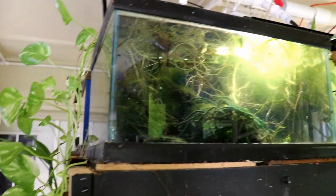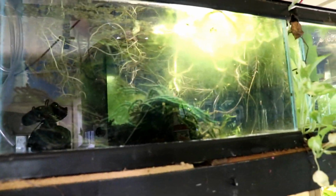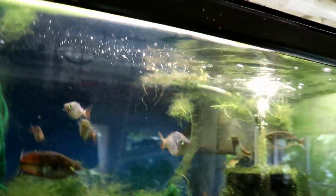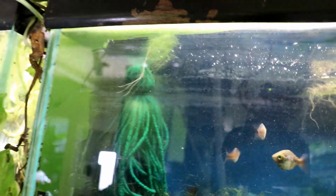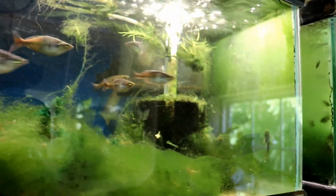He's got a lot of different types of breeding setups where he uses a lot of spawning mops. You can see in here he's got some Boesemani rainbows. We've got a spawning mop in there. He says he pulls this mop about every day. That's how often these guys lay. So he gets tons and tons of Boesemani fry.